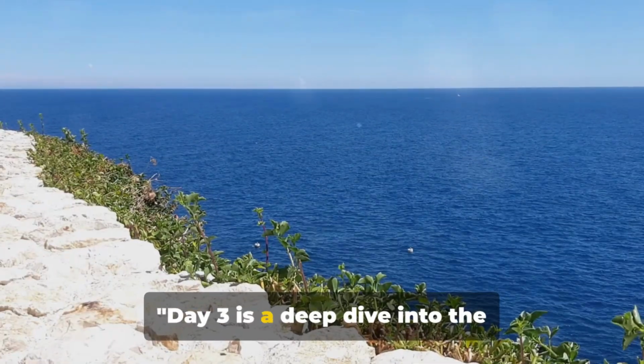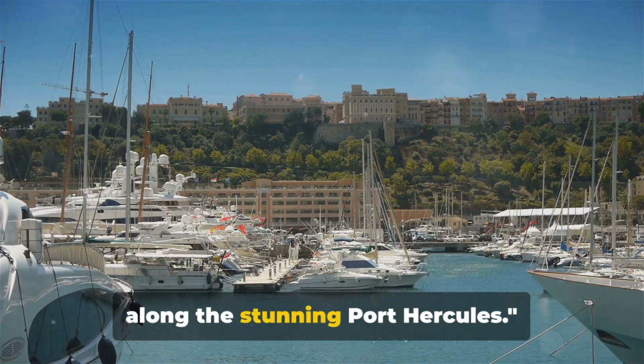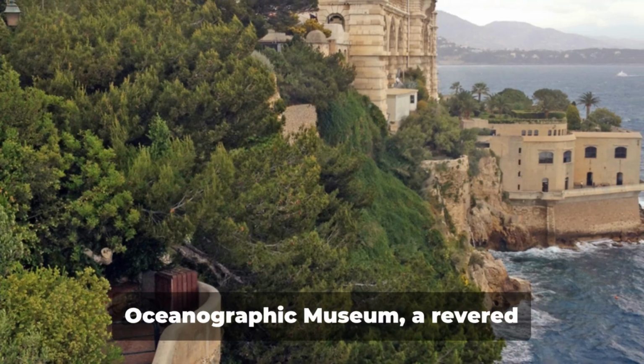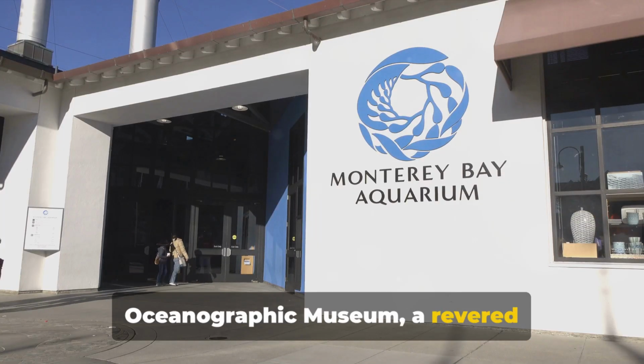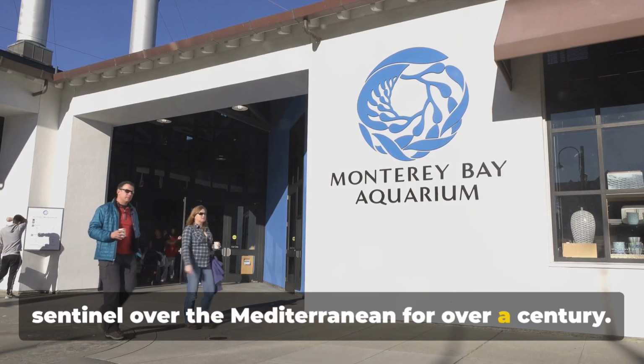Day 3 is a deep dive into the Oceanographic Museum and a leisurely walk along the stunning Port Hercules. Our adventure today takes us first to the Oceanographic Museum, a revered institution that has been standing sentinel over the Mediterranean for over a century.